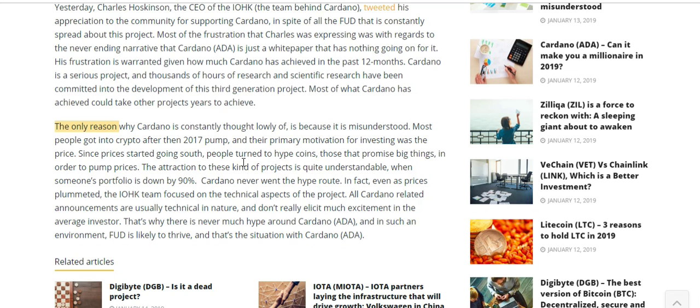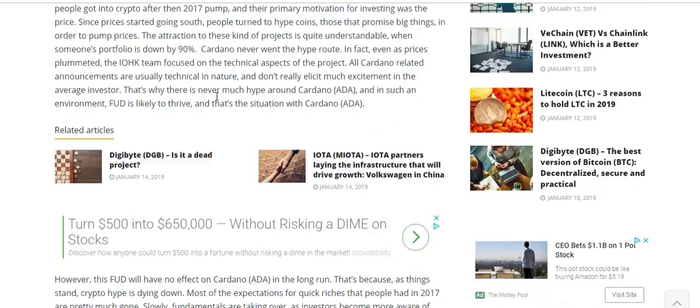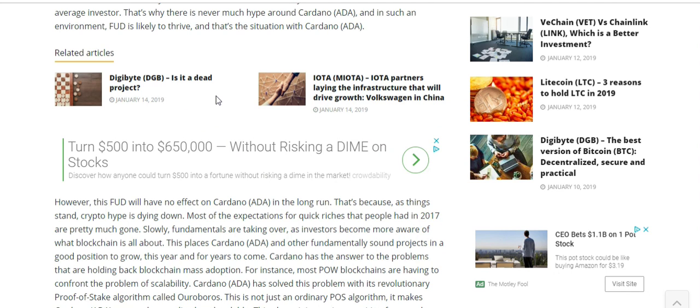And that's the situation with Cardano, because they are not hyping the project and promising all these miracles and magical things. They're simply delivering results. And you know, when they release a paper full of technical statements and everything, it's not as exciting for people to read as it is for someone like VeChain to say they have just partnered with McDonald's, even though that's not the case. But the fact that it's not driven by hype, the fact that it is driven by research and technology is what drives me toward Cardano.